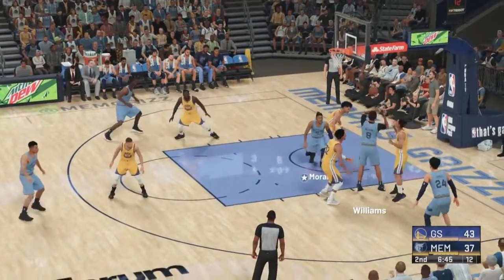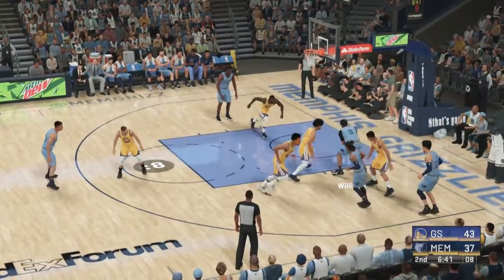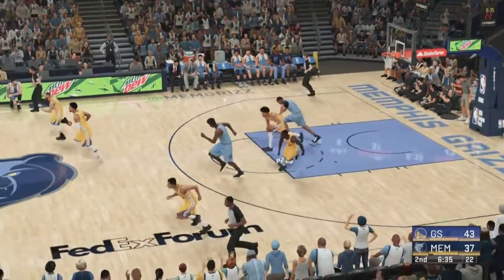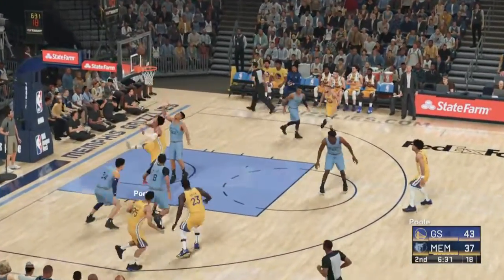The question's going to be, D.A., how big will that lead be once Steph Curry retires? It's almost like Stockton and the steals numbers. Nobody's touching John Stockton's steal numbers. Feel the same way with Curry's three ball.